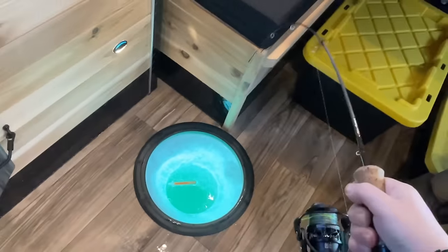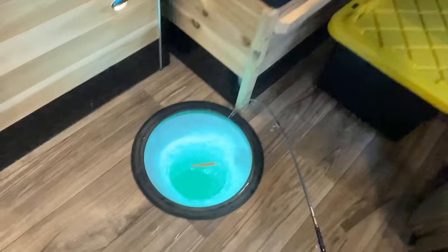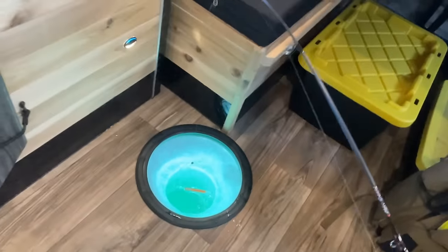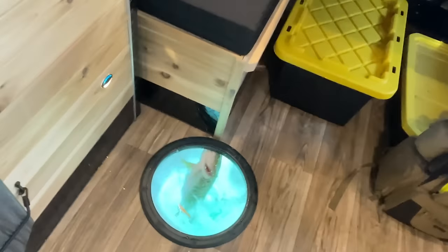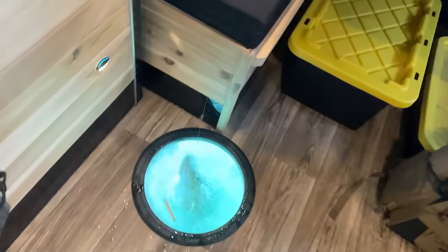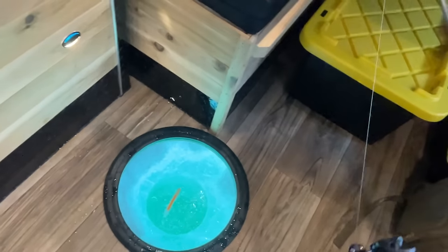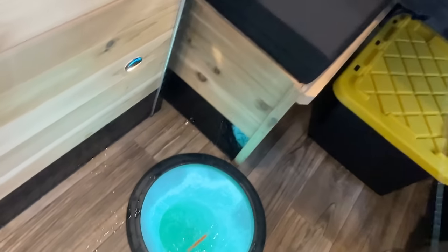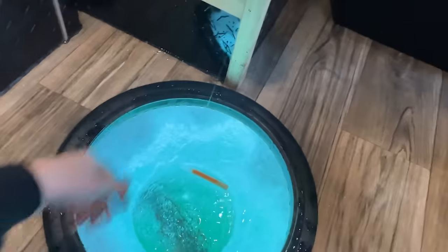Oh. Ooh. It looked fat. Only got to see it for a second. Oh, dude. That's a nice pike. My freaking sinker slid all the way up. Look at that boy. Oh, calm down. Calm down. Okay, okay. Holy crap, dude. That ain't no dinker. It's a little fatty.